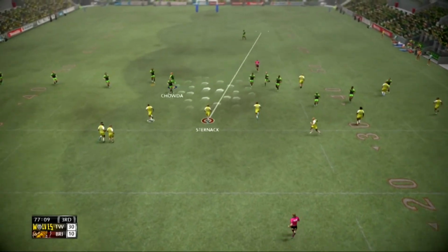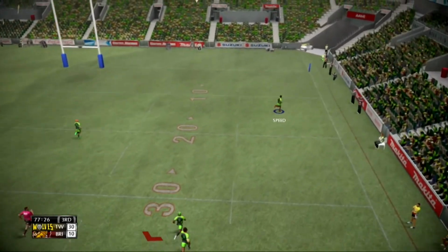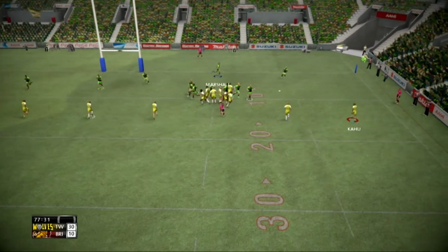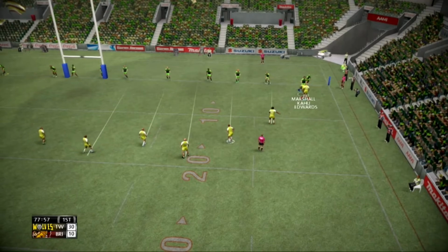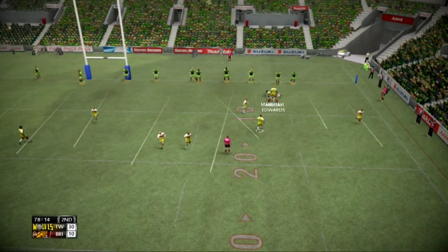Demon. He punts it. 40-20. That could be a turning point. Gee, this kid has a boot on him. Beautifully executed. Kahu. Keeps one. Going. Release. Nice low tackle. The coach will be happy with that chase. Perfect. Faraday. That's his second. Is tackled 5 metres out.